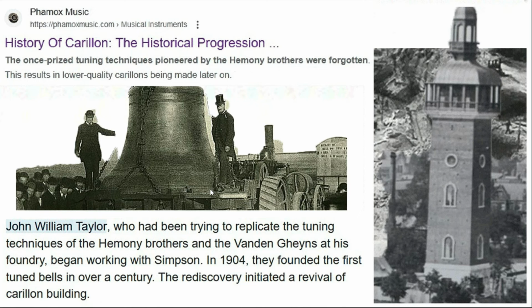Again, it's a case of lost technology, only to be rediscovered, and we're told this technology was in the hands of a small group of people, in this case, these two brothers. And it's not until 1904 that you had the rediscovery of these techniques of tuning these bells. So we're told that this rediscovery initiated a revival of carillon building.